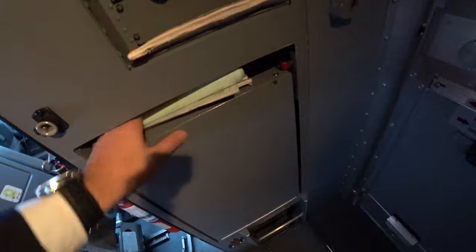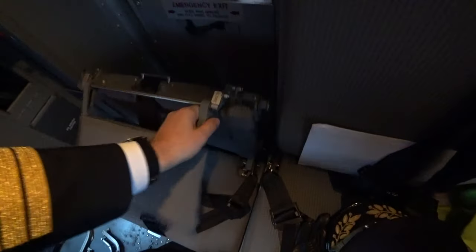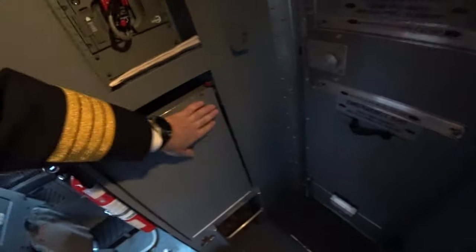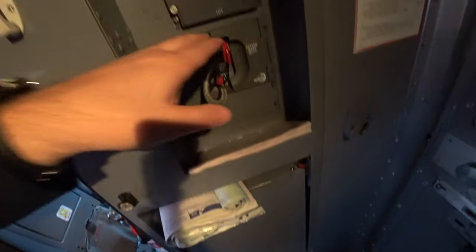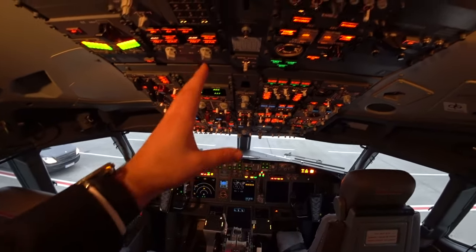Observer seat is here. I'll put the maintenance slot out. I will just put the seat I want to show you. Oh, just a minute. So it just pumps up and I'll put it down, okay? Very uncomfortable seat for observer, and this oxygen mask for observer. So let's continue with our panel.